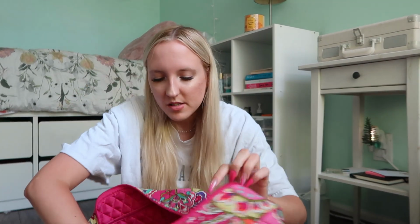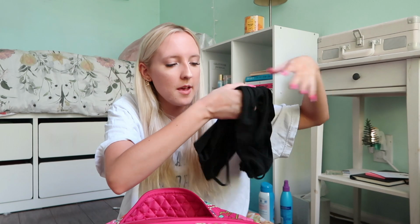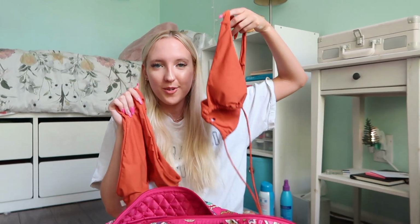Also, I don't have any travel organizer things. I'm trying to put the swimsuits in a little corner and then the shorts in a little corner and everything. Next is this little black bikini set, and finally this burnt orange, cute one, also from Ariel. So now that we put all the swimsuits and shorts in, I'm going to put the tops in.